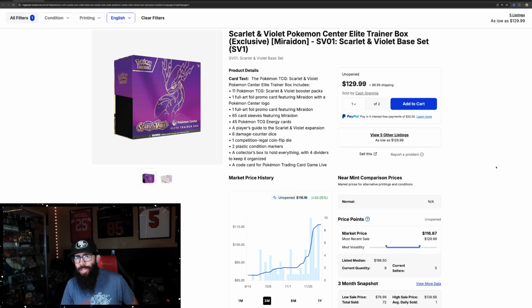Something very interesting is going on with Pokemon Center ETBs in relation to booster boxes. So, sets that have a PC ETB and a booster box. I just wanted to point something out that I thought was very interesting I found today. So this is the Miraidon Pokemon Center SV base Pokemon Center ETB.